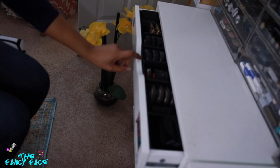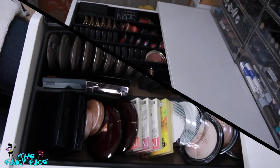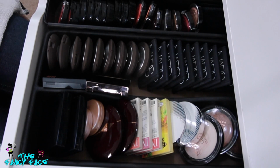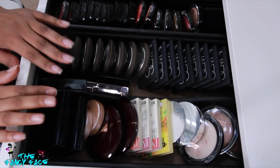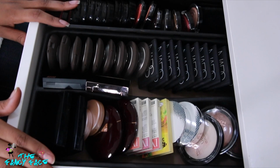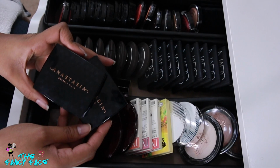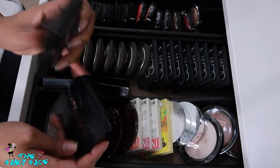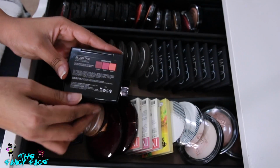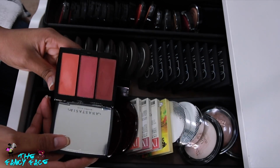So here is my single blush drawer right here. I moved you guys in closer to the action so you can actually see what's going on as I talk about the blushes. And we'll start off with the far right side of the drawer. On this side, I have my Anastasia Beverly Hills blush trios. I have two of them. I have Berry Adore. So these come with 3 blushes included. These were released earlier this year.